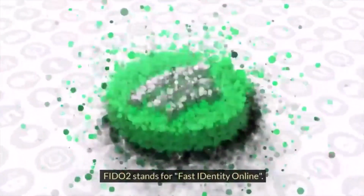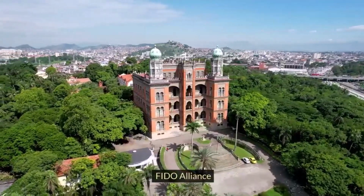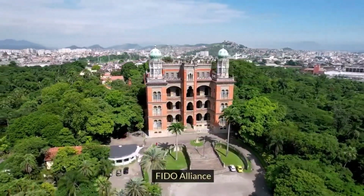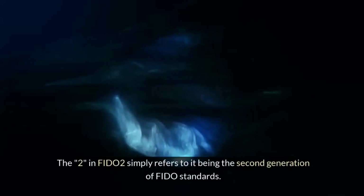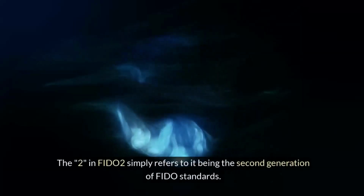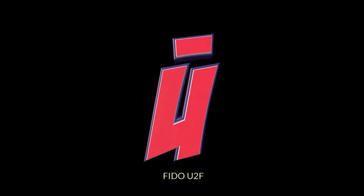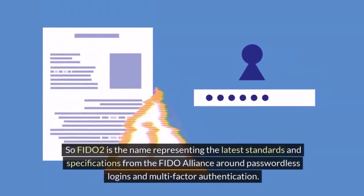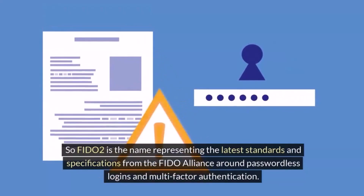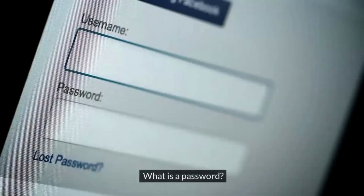Fido 2 stands for Fast Identity Online. This refers to the Fido Alliance, which is the industry consortium that develops the Fido standards. The 2 in Fido 2 simply refers to it being the second generation of Fido standards. The first version was Fido U2F. So Fido 2 is the name representing the latest standards and specifications from the Fido Alliance around passwordless logins and multi-factor authentication.